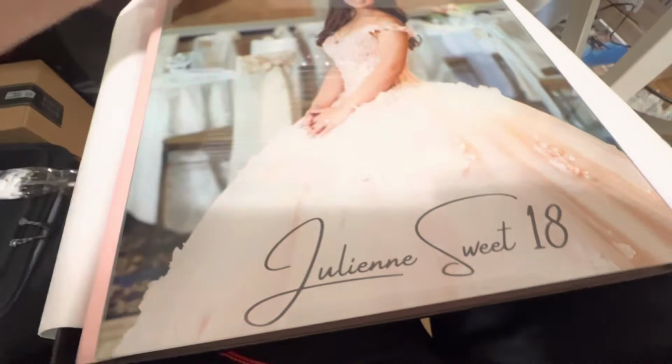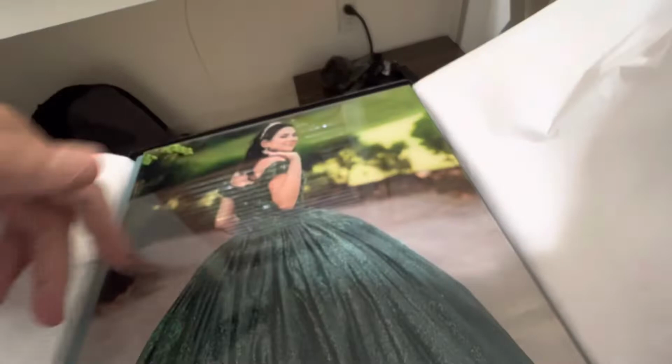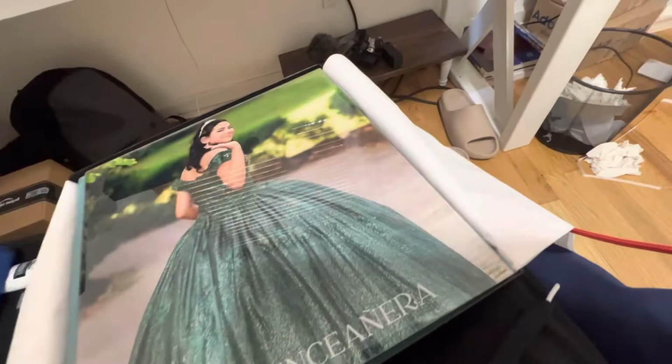Where's the other? Hold on. Let me see something. Where's the other album? Sorry, guys. Hold on, guys. Time out. You're not gonna like this, but sorry. Hold on. Here's the other one. This was a small wedding. Oh no, wait, this is a sweet. Oh, wait a minute. Okay, this is a Sweet 16, sorry. But yeah, check it out.